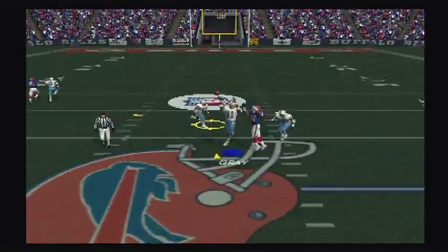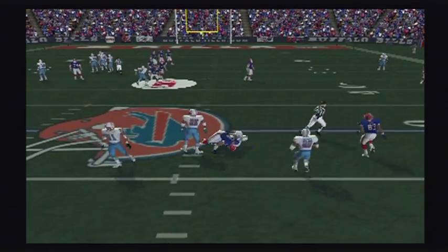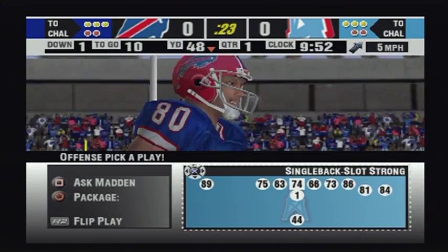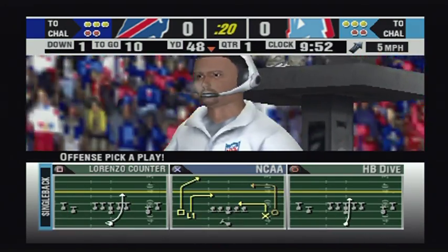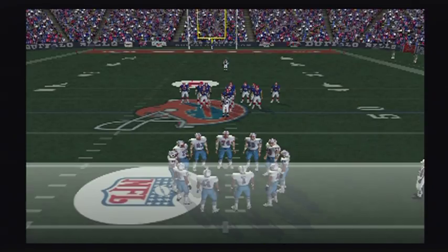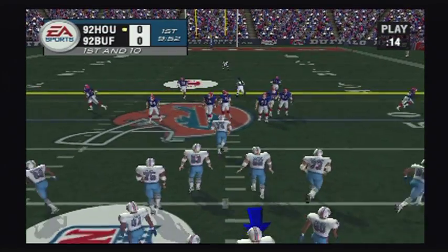Puts everything behind this one. Interception. The defender makes a leaping interception. He just stepped in front of that one. He saw his opportunity, and boom, he took it. Following the interception, it's now first and 10.